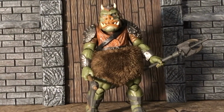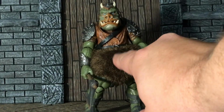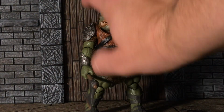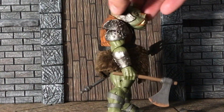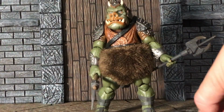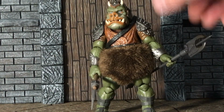As you can see, they did a great job capturing that likeness. This is the ultimate selling point right here. You got his little woolly skirt. Great detail all the way around. His proportions are awesome. He comes with 3 weapons, 1 axe, 1 broad axe, 1 pokey stick.